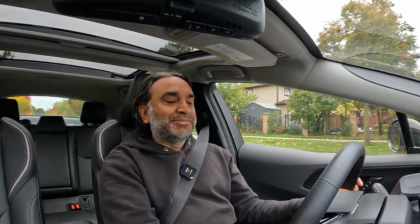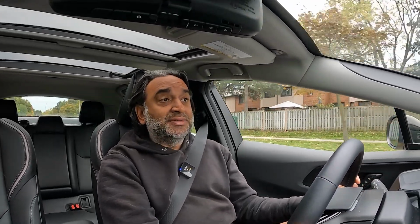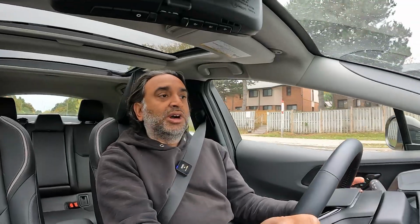So there's no shortage of hybrids in the Toyota lineup. I'm not going to get into everything else. There's also the Corolla sedan as a hybrid as well, if you're looking for something, again, small, compact, lower price point, really low fuel consumption.